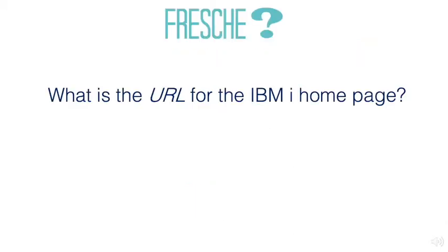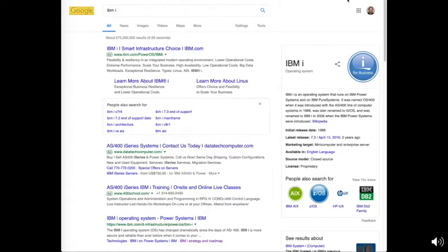So the first question I ask at presentations, to customers, and people at conferences, is what's the URL for the IBM homepage? And the struggle that we have is that most of the people in IBM who claim to be IBM proponents haven't actually seen the IBM homepage in quite some time. But it's pretty simple to find. You don't need to know what it is because you can just put in IBM in Google.